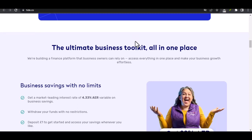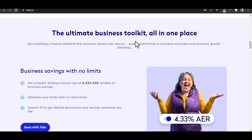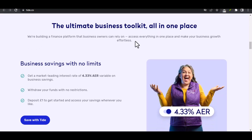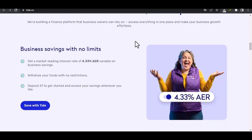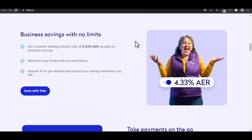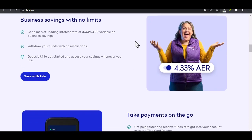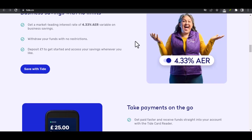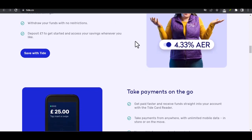Here's a quick finance lesson: AER takes into account the frequency of compounding interest. In simpler terms, it reflects the actual interest you'd earn if the interest were credited to your account and reinvested every single day for a year. Now, for those finance wizards out there, Tide also offers the gross interest rate, which is currently at 4.25%. This is essentially the interest you earn before any tax implications.